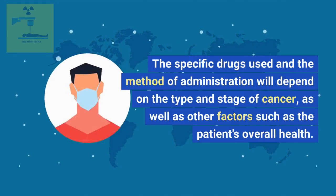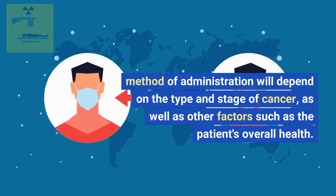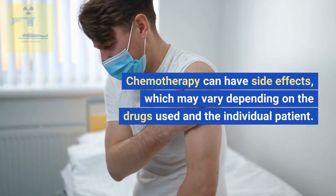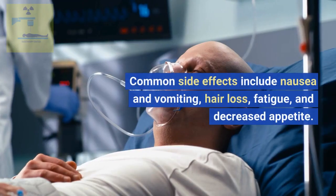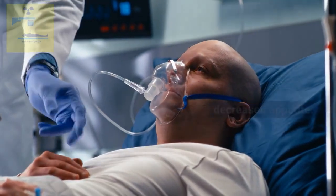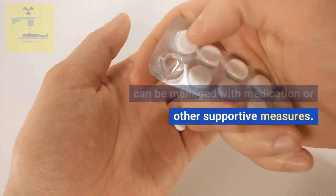The specific drugs used and the method of administration will depend on the type and stage of cancer, as well as other factors such as the patient's overall health. Chemotherapy can have side effects, which may vary depending on the drugs used and the individual patient. Common side effects include nausea and vomiting, hair loss, fatigue, and decreased appetite. However, many of these side effects can be managed with medication or other supportive measures.